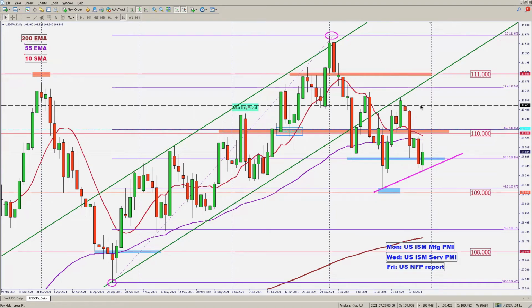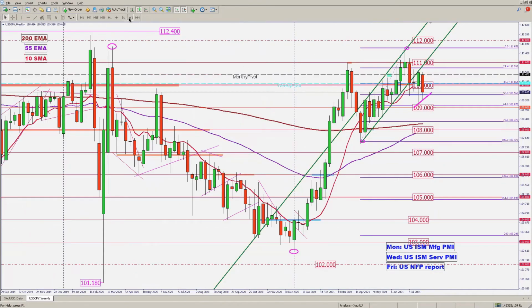And price has fallen lower than the monthly pivot, so we'll see where the new monthly pivot is for next week. It's likely going to move down to the 110 area. So on the weekly time frame, it looks like a bearish close within the previous week's candle, like a harami, and could be a bearish harami, but it could be further consolidation for next week.